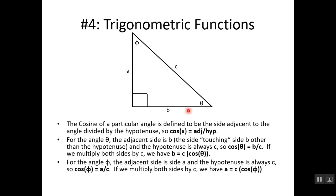The two sides which form the angle, the thing that's not the hypotenuse, is the adjacent side, right? So for cosine, the adjacent side is B. So the cosine of theta is the length of side B divided by the length of the hypotenuse, which is C. The cosine of an angle is less than 1, because C is the largest side, I should say. Right?